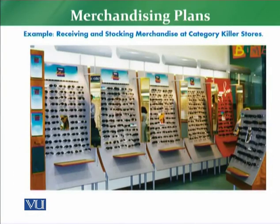So we have some examples of it. First of all is receiving and stocking merchandise at a category killer retail store. A category killer we have already discussed: a retailer which is a specialist in a particular segment and which gives the best prices in town for that segment. So if it is about goggles, it is the glasses segment.